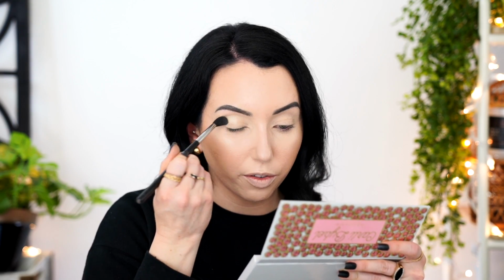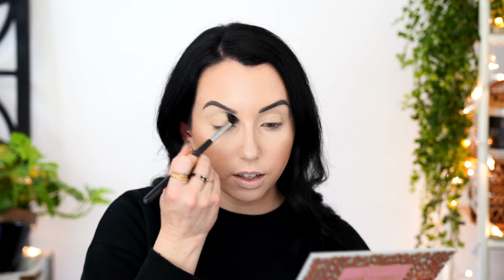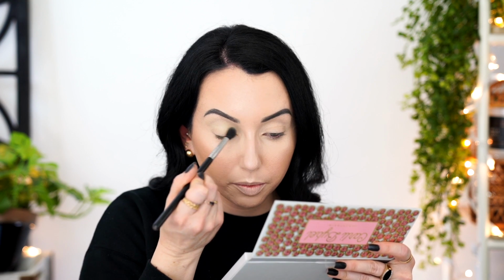I'm going to start out with the shade Bare and just blend that all over, which is also what he did. He used it to kind of set the eye primer. I've tried this shade on my lid as an all over lid color, and it is a little bit too yellow for my skin tone. I feel like it looks a little bit off if I try and use it as an all over shade, but that's just on my skin tone.